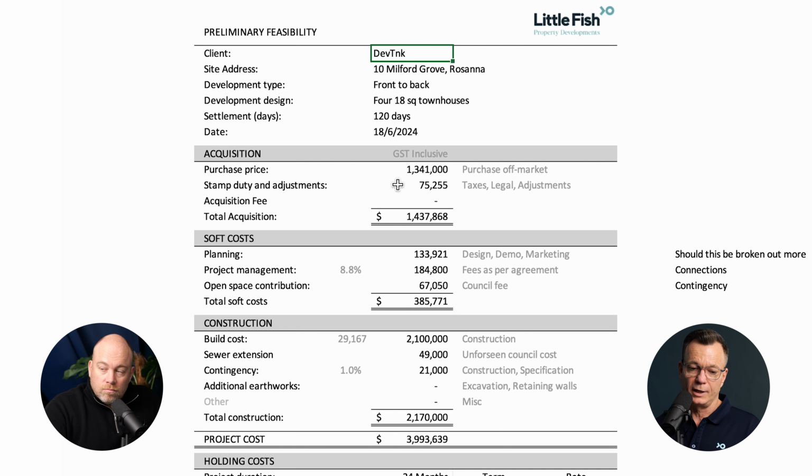All right, so where we are now, we didn't touch on it before, but we managed to pick up the site for 1,341, so 1.34 mil. We got it, I think it was a 120-day settlement and a 10% deposit, I think it was. So a good deal. It wasn't on the market, but they had an offer on it and it came to us. And they weren't happy with the settlement that was offered, and we got into the conversation and managed to pull it off, which was great.